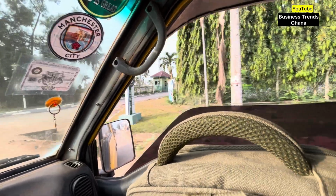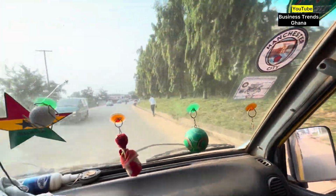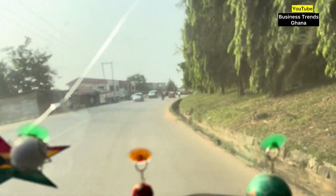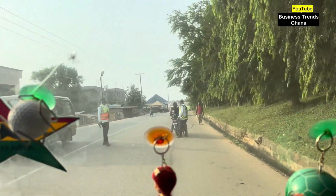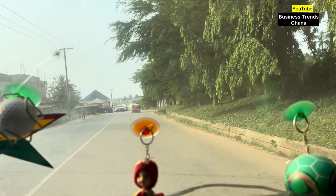Yes. See this beautiful location. This place is so nice, eh? Yes. That's what we're talking about. Usually the vegetation is what is making this place very nice. And for me, I really enjoy this location. Eastern region of Ghana, central region of Ghana, the southern part of Ghana. I really like it because of the vegetation. You understand?